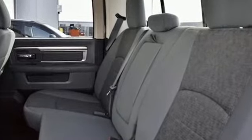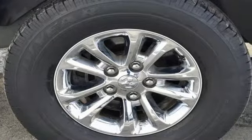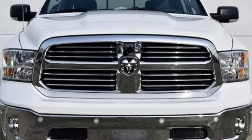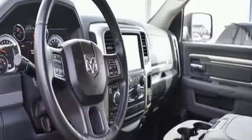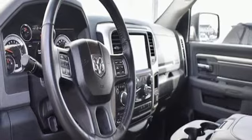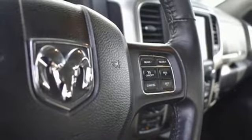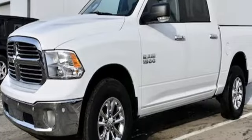V6 engine, electronic shift on the fly, automatic transmission, active grille shutters, external memory control, auto dimming mirrors, leather steering wheel, aluminum wheels, heavy duty shocks, configurable instrument gauges, and power heated mirrors.